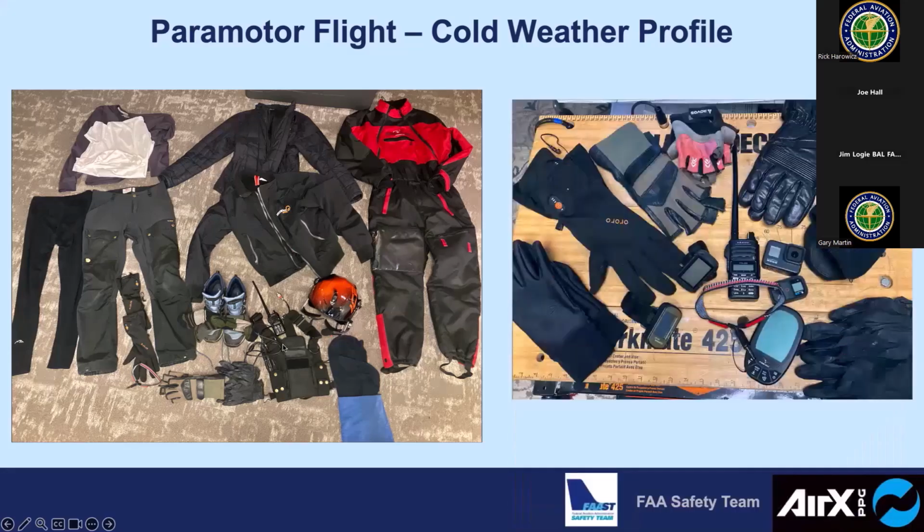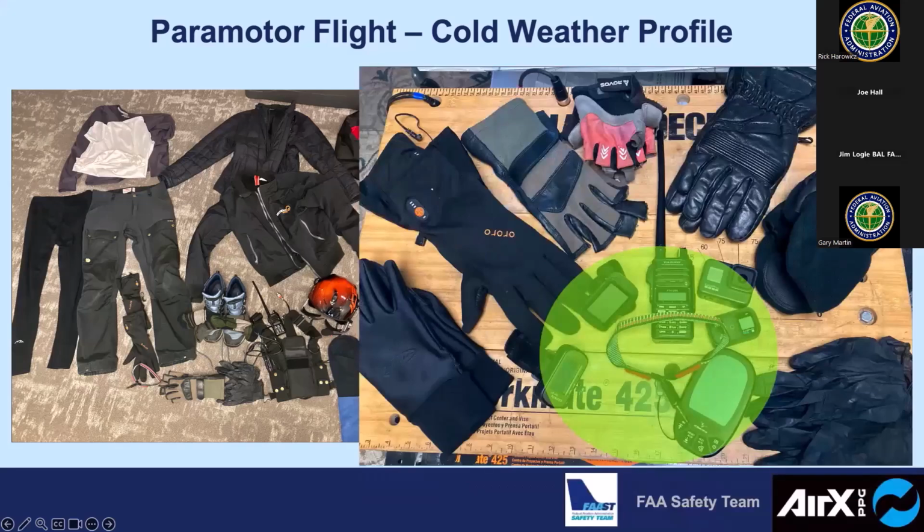So looking at the slide on the right is a close up of the hand wear and our instrumentation. So I've got my heated gloves. I do have the summer gloves in there. We can disregard those. But what I wanted to focus on is the control surfaces in the green circle here. So if you look at 1 o'clock and look at those gloves at 1 o'clock, and you contrast those fingers to any of the surfaces in the green circle, you're going to say, dude, you're not going to use that.